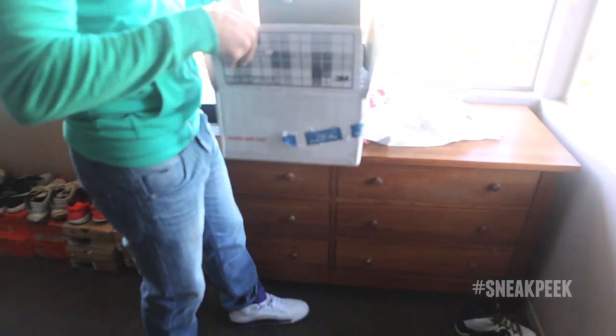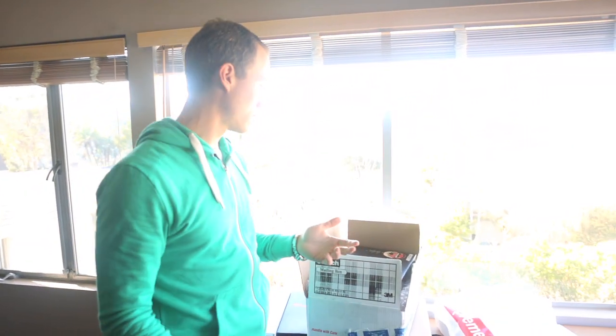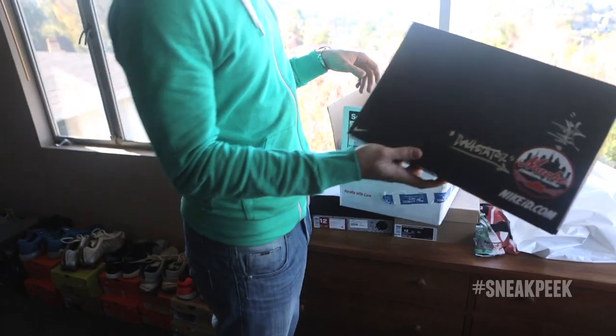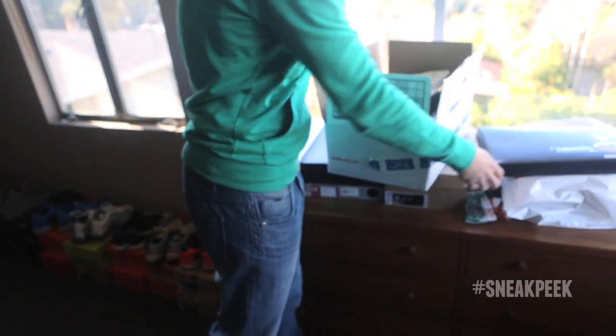Now, if you guys follow the shoe game online, you know about this man. Talking about Mosh, he's the illest customizer in the world. I don't care what you say. Now, he sent me a pair of these Devastators. Now, what are these? These are the pair that LeBron actually saw on Twitter, went crazy over, and Mosh had to make him a pair. These are the LeBrons LeBron didn't even have.